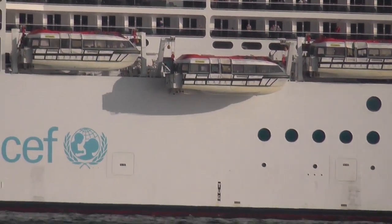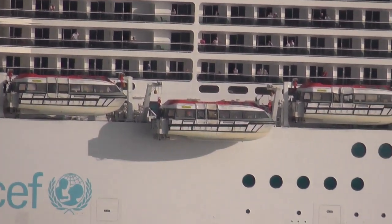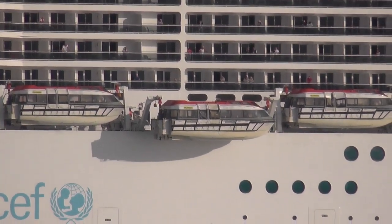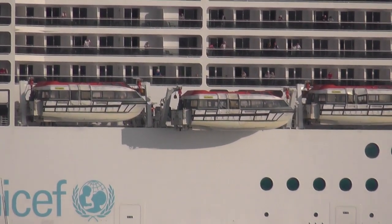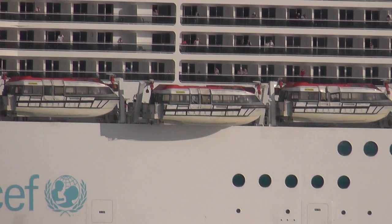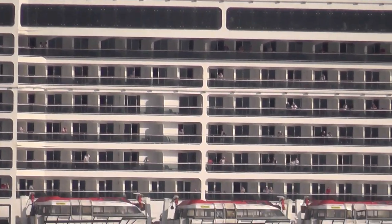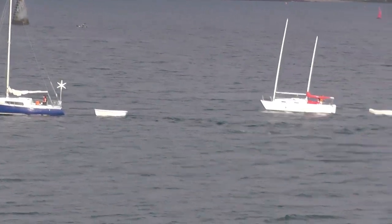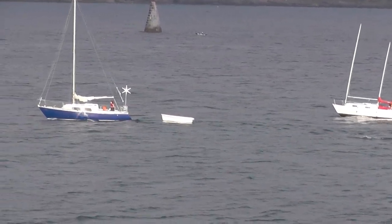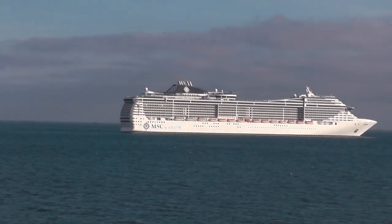I'm trying to keep an eye on my side there, because there is another taxi that's due to come back to the boat. Oh, slightly distracted because, if you can see, always lots of boats coming and going, heading back into harbour after a day out. And my boat taxi is back on the cruise ship. There we go.